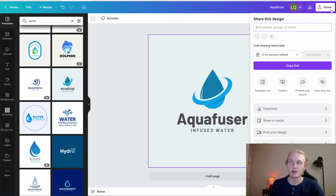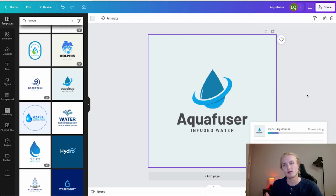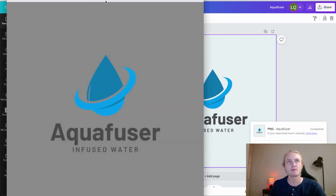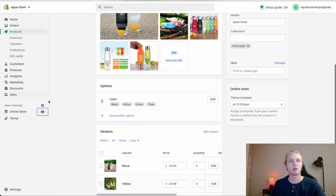Perfect. Then you just want to download this. Anytime you are downloading, you want to make sure you do a transparent background and make it as big as you can, because the logo is going to show up on our website and we don't want the white background showing. So get that downloaded, and then we want to go over to Shopify.